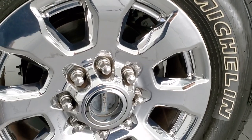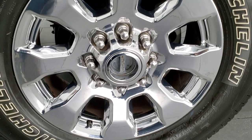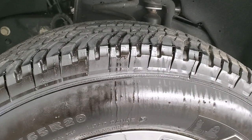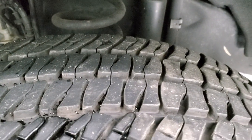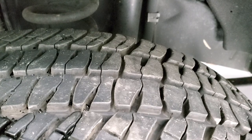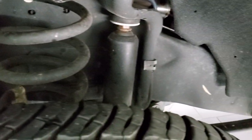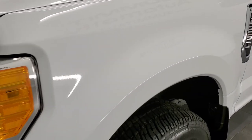Comes with the 20-inch chromed alloy rims, and they are in just absolutely perfect condition. Has Michelin LTX all-terrain LT275-65R20 tires, and these tires have a ton of tread left. I'd say 80-90% of the tread left on those front tires here. Frame and underbody is in excellent condition, very little to no corrosion. This is a one owner vehicle out of South Carolina.